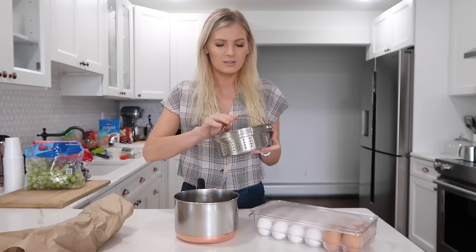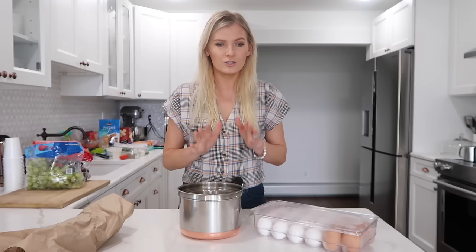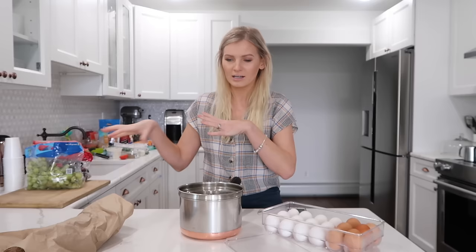So you basically just put a little bit of water, put your eggs in here, close it with a lid, and let it steam for about, I read online, 15 minutes for half a dozen, and about 17 minutes for a dozen. So we will see how that goes. I'll keep you guys posted, but I do wanna make deviled eggs. I feel like that should be so quick and so easy, and you could just lay it out, and it works with the whole brunch theme, so yeah.